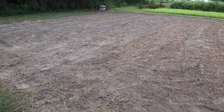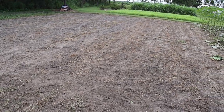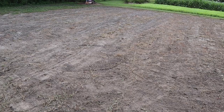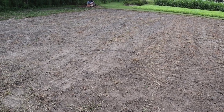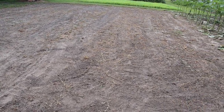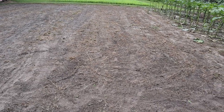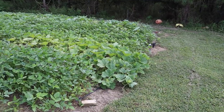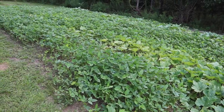Try to get that weed seed bank down, and then we'll probably end up putting a cool season cover crop here. But we got it scalped down, and that scalping with a mower will kill most of the stuff that was in there. But there are some persistent weeds in there we're going to have to get after with a wheel hoe.